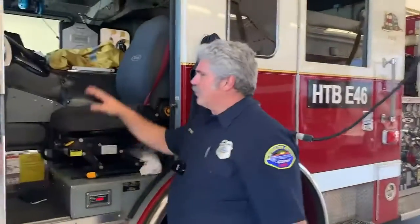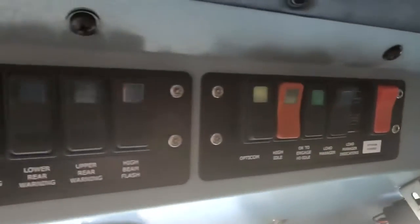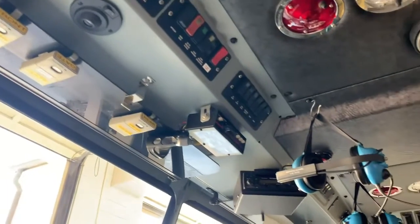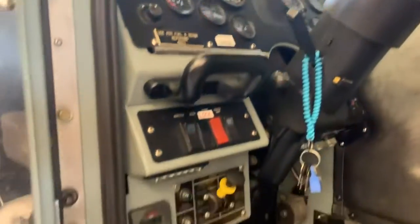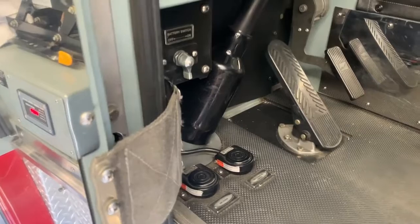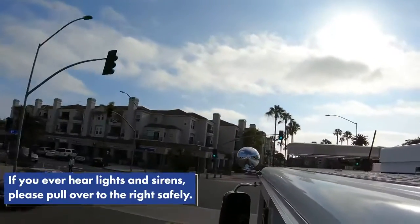I'll give you a quick glimpse into my little world here. This is where I sit, and you can see I have a lot of buttons and switches and things, and each of these controls lights and sirens and different things that we need as we're responding code 3, so that cars can move to the side of the road and let us get to your home quickly and do what we have to do. You can look on the floor here. I know most of the kids like to look, and on the floor here, I'll point at them. We have 2 little pedals, and those 2 little pedals are for horns and sirens. So not only are we driving, but we're using our feet to make noise and let people know that we're coming.